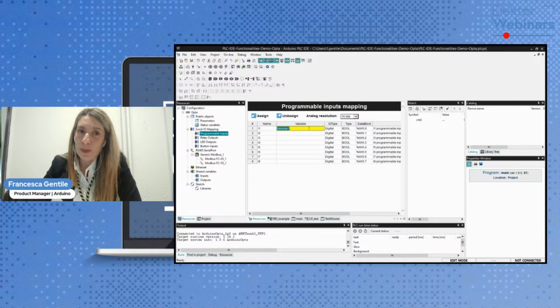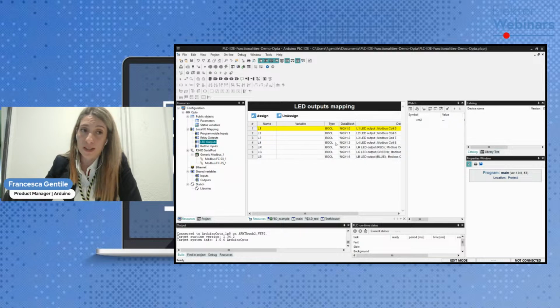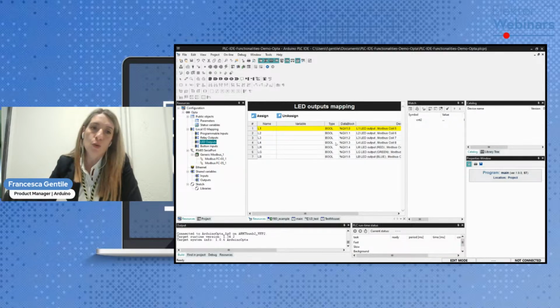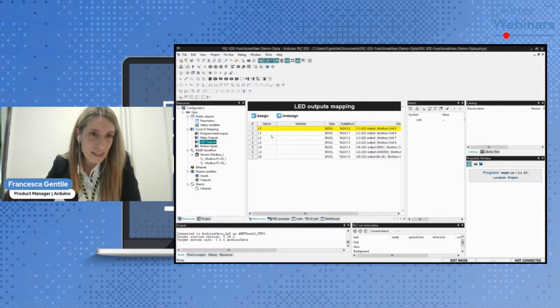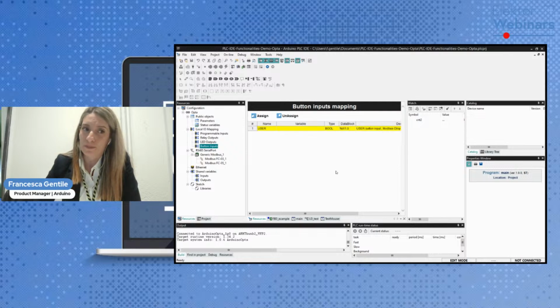And just by typing the name of the variable, we can configure it. Same as for the relay outputs, same for the 4 LEDs. Sorry, plus 1, because the RGB LED of the Opta is also configurable. And same for the button.